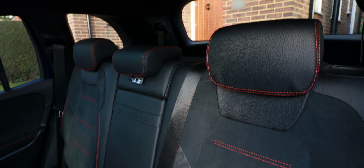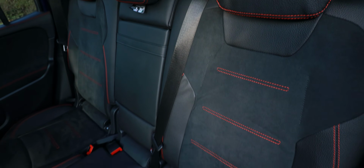You can adjust the seats forwards and backwards by 14 centimeters. We've actually tested it with 3 adults sitting in the back seat and everybody was comfortable for a long journey. That right there is a small feature that just makes this car absolutely future-proof. Let's talk about the boot space.